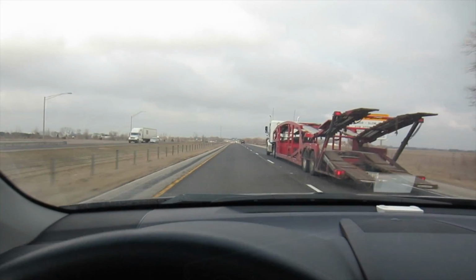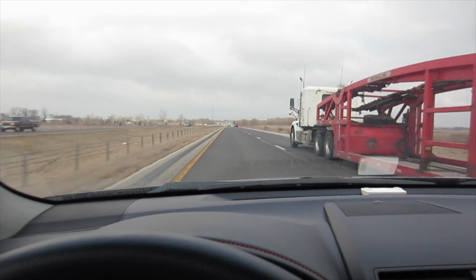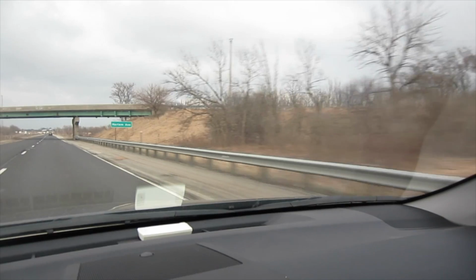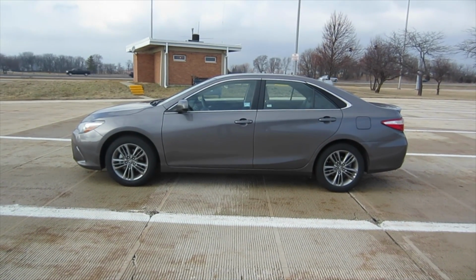You're not going to beat anyone off the line here, but I was pretty comfortable driving this for about 3 days, going several hundred miles a day. Didn't have any problems and liked it a lot. All right, so that's a 2016 Toyota Camry SE. Pretty decent for a $24,000 car.